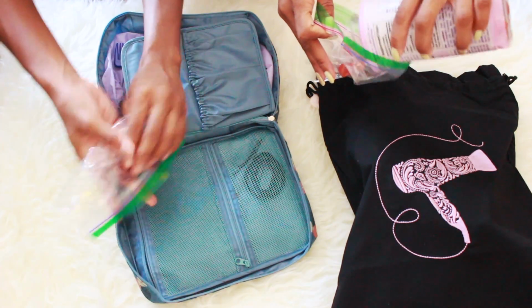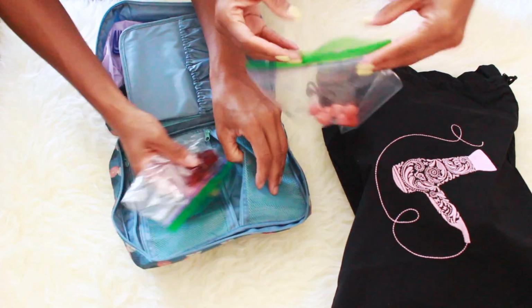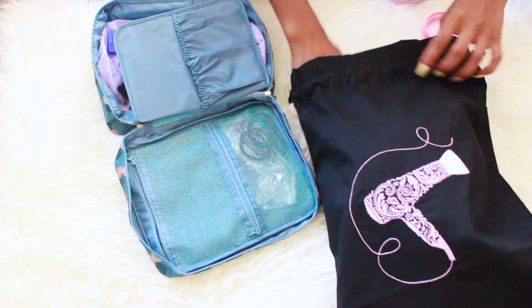And next we gotta throw in our hair, skin, and nail gummies. Can't forget those. We don't put the whole jar in there. We put them in a Ziploc bag, and we count how many we're going to need for that specific week or however long we're staying, and then we put it in our hair bag. Alright, so while you're on vacation, you might be participating in some water activities, which include the pool.